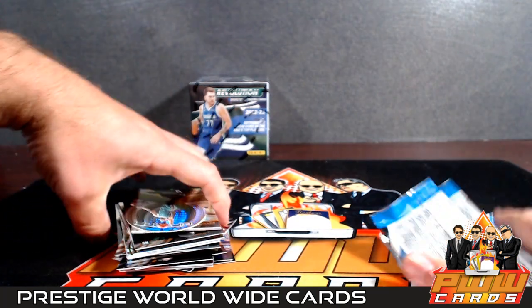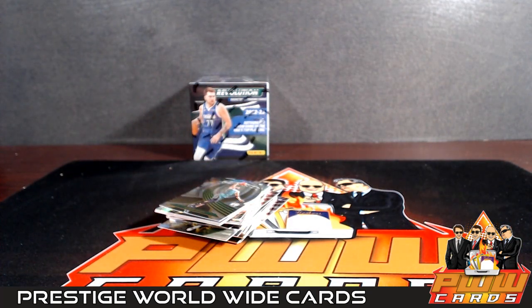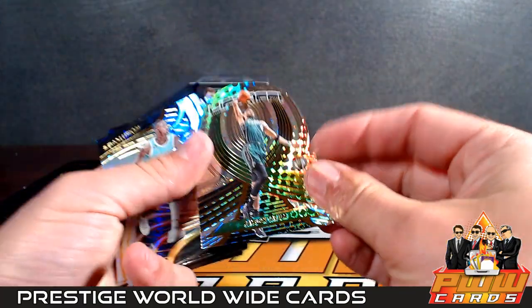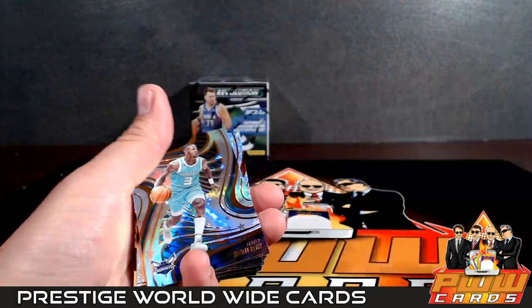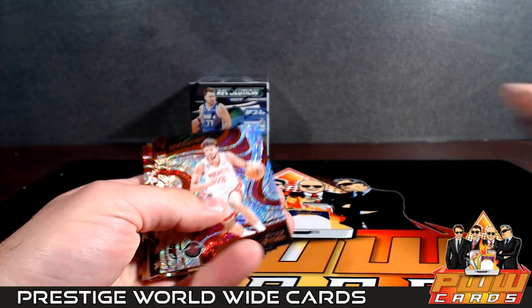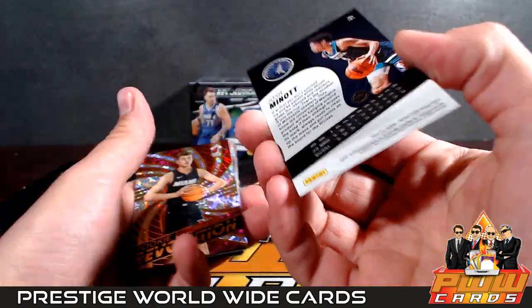Yeah, who else is calling their shot? Another one of these Jason Tatum lift-offs. We got the whole print run of them. Is this a variation though this time? No, but it's another one. Terry Rozier on the Hornets Astro insert. Rookie Josh Minot for the Timberwolves once again.